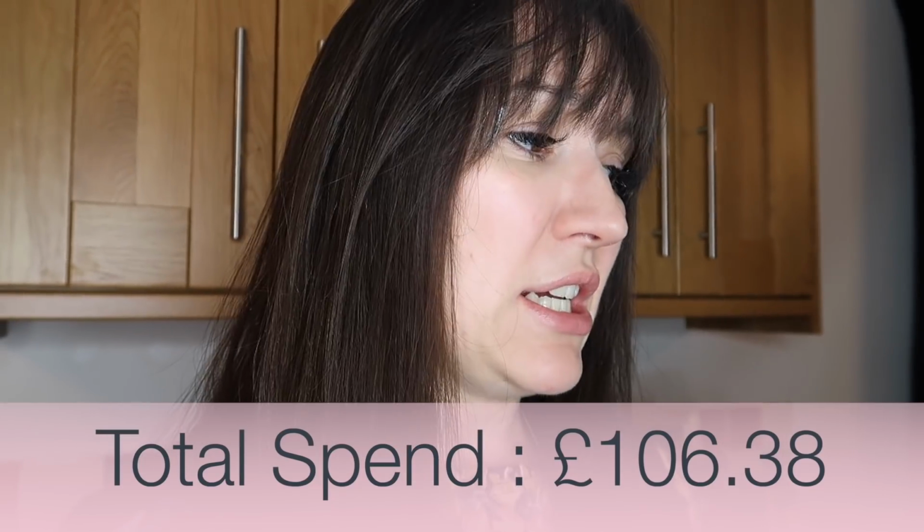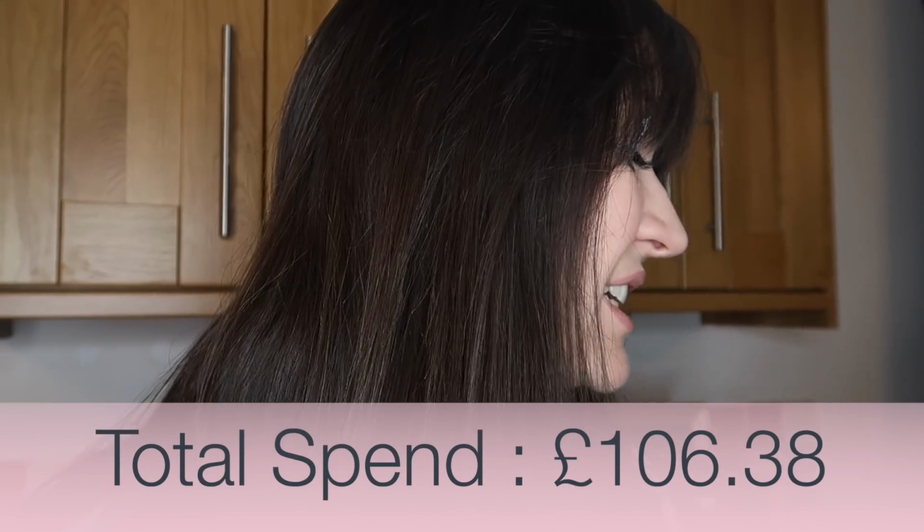So we have spent £106.38. But like I said, a lot of that stuff is one-offy stuff that I will not have to buy again for a while. I mean, other than I have to buy more cake at the end of January and the beginning of February for more birthdays, because all my children, other than one, are smushed together within a 5-week period.